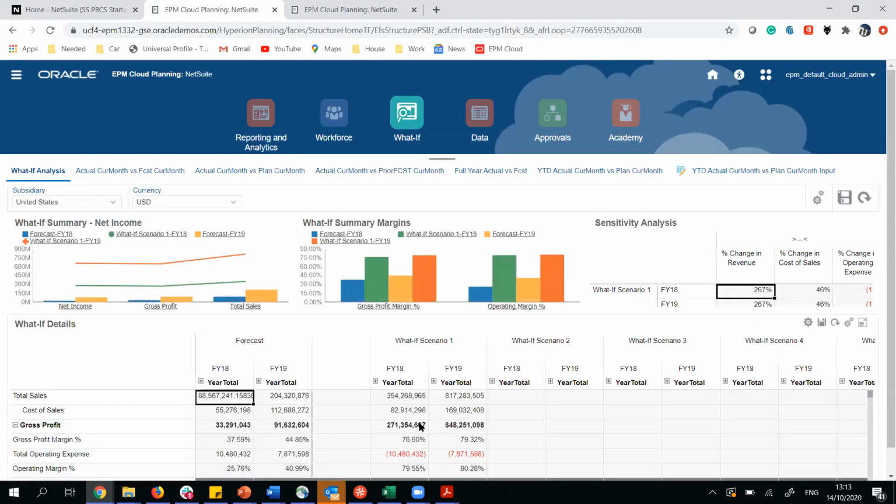So as you can see here, I'm going to move this back up, apologies. As you can see here, we've not only got some great graphs and bars and so on that have the original forecast against the plan itself, and then you've also got the what if scenario 1 that we've already executed. Now this can be cleared and we can create something new, or we can go on and create something new in what if scenario 2, 3, 4, 5, and so on.